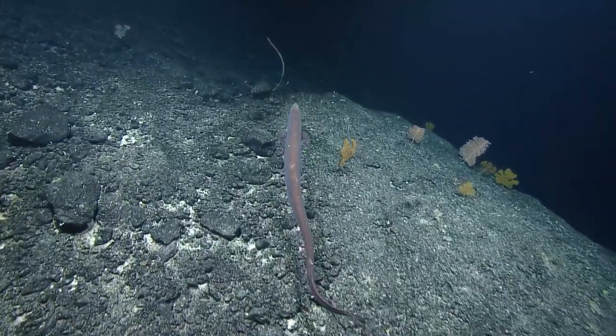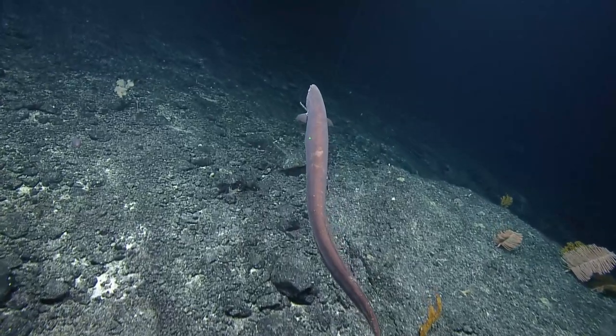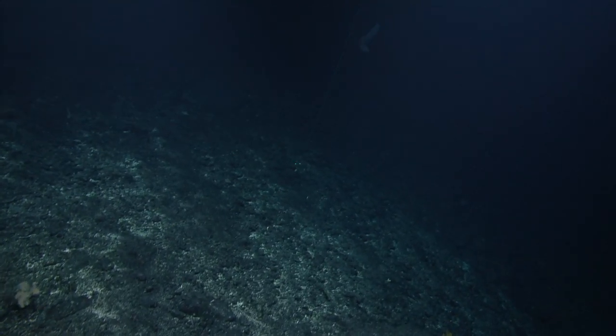Let's see. Definitely is some type of cutthroat eel. Cutthroat eel. Sounds dangerous.